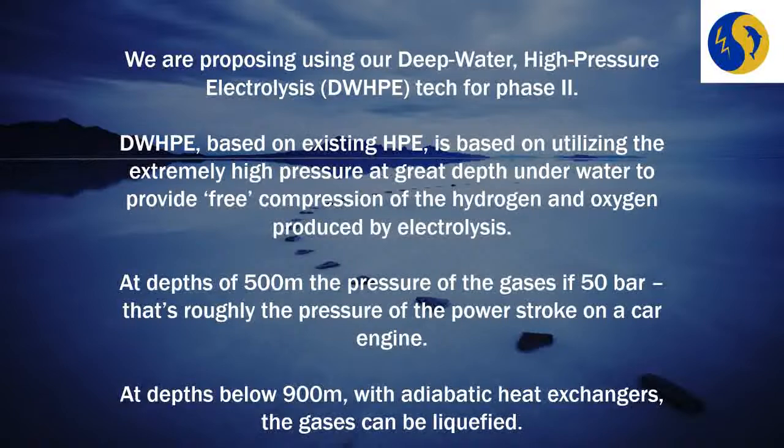What people seem to have overlooked was that the gas, both the hydrogen and the oxygen, produced by this splitting at high pressure, is at high pressure. It's at the ambient pressure of the ocean. So at a depth of 500 meters, the pressure of the gases is about 50 bar, 50 atmospheres. That's roughly the pressure of the power stroke on a car engine.